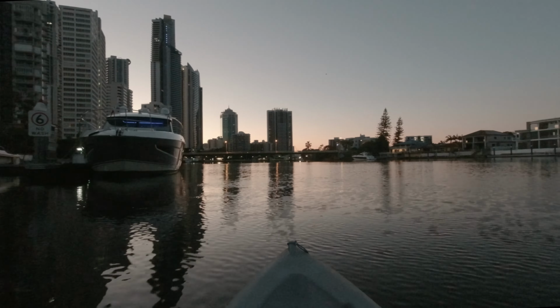Alright, so what I might do is I might just float my way back and head down to Narrow Neck, because I actually did come as far as I wanted to go, which is good. Hopefully we can get some nice sunrise photos too.